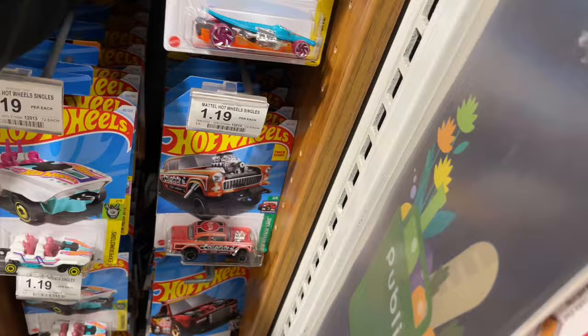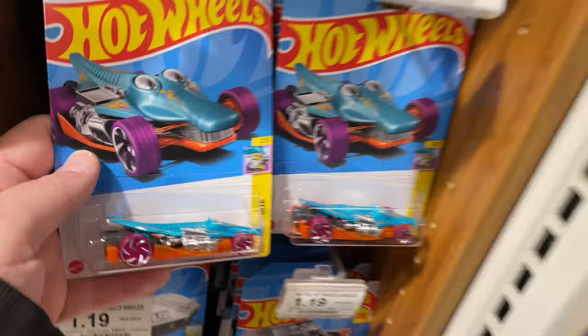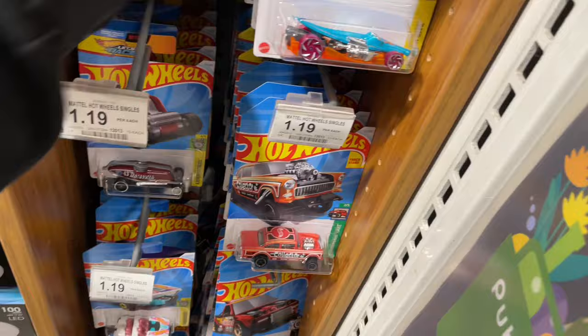Low Lux. Loopster. Man, a lot of these guys. Look, twin crocodiles. Twin crocodiles. Oh, we have another Corvette Stingray. So we have twins of those. I don't know where the other one is. He went up there somewhere. Top peg. Mustache. A lot of Mustache here.